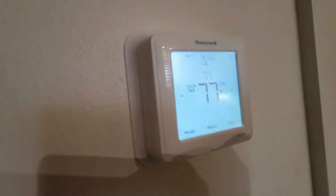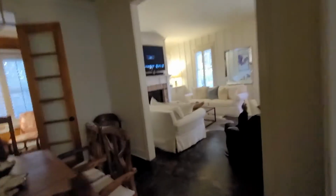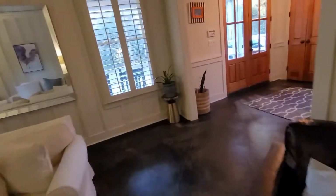Hey, what y'all set y'all thermostat to when y'all come into a new Airbnb? We come straight in and we always set the thermostat. But what temperature y'all like it at? Y'all know we in the South, so we like it kind of warm. So that is what it is.